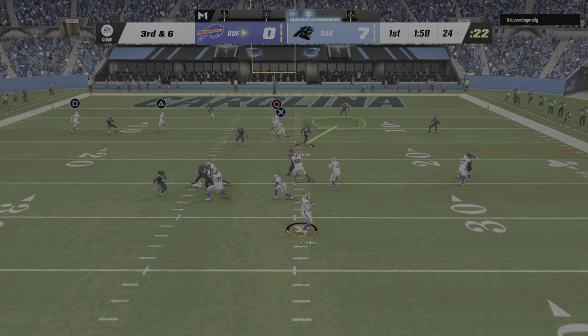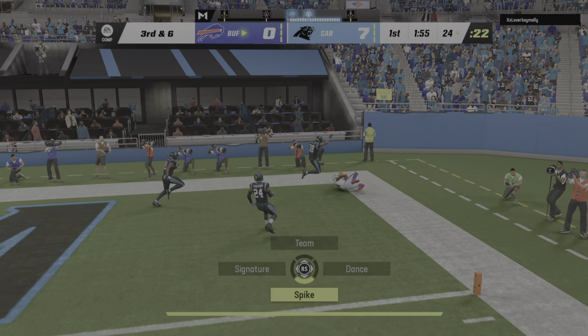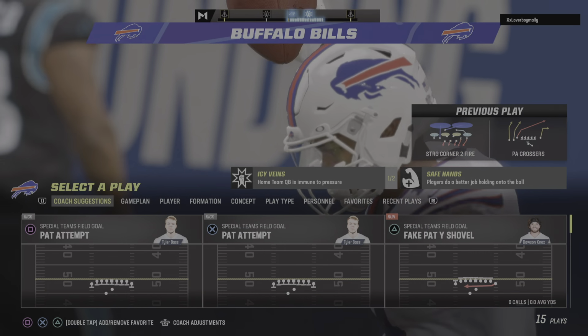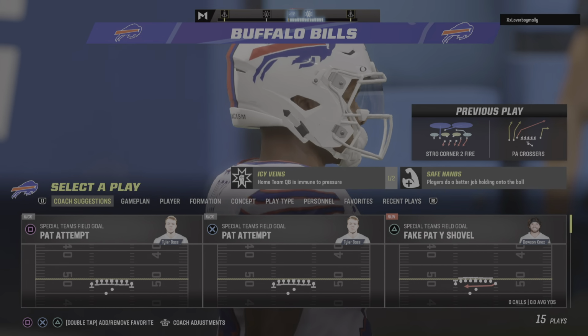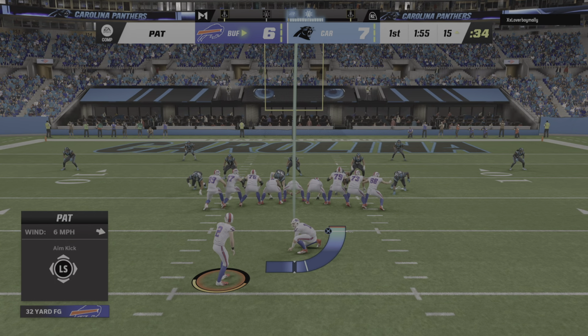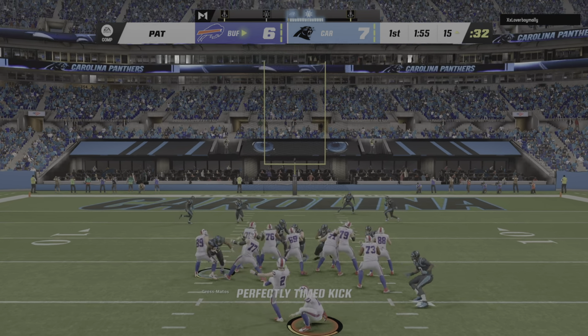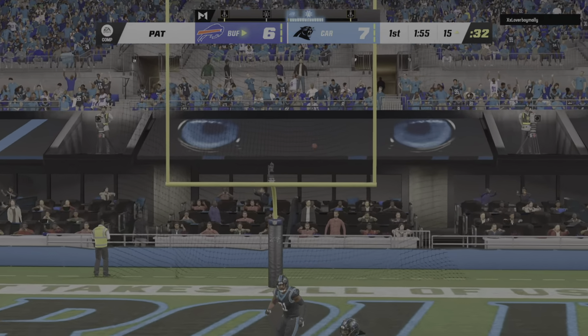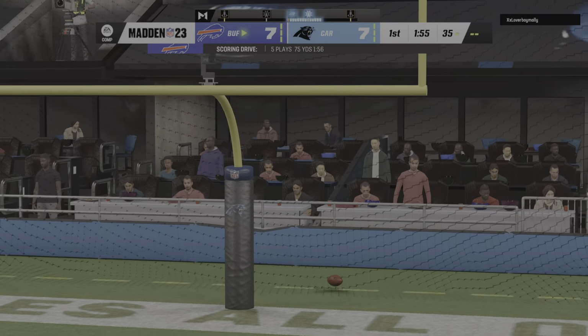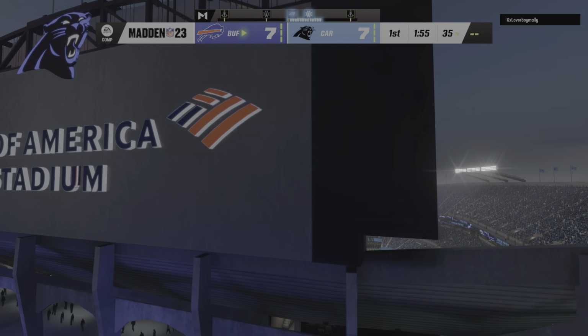On play action, Allen. They will find Diggs in the end zone. Touchdown, Buffalo. Stephon Diggs. A 24-yard touchdown. And the Bills are within an extra point of tying up this ball game. Extra point by Bass, up and good. And we are tied at 7.